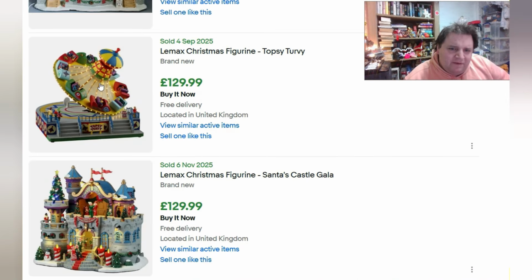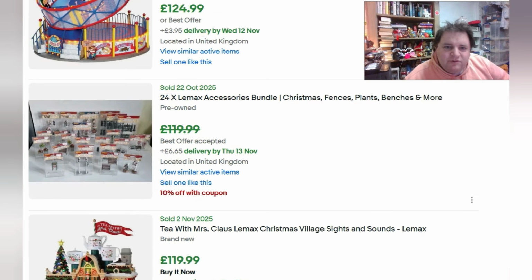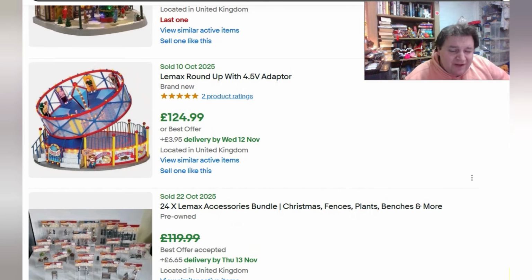Look, there's another fun fair one. It definitely looks like the fun fair era. Oh look, there's another one. I wonder if the fun fair didn't sell very well, because it's not very Christmassy. Although there are ones that do look very Christmassy. But I wonder if the fun fair one didn't sell very well.